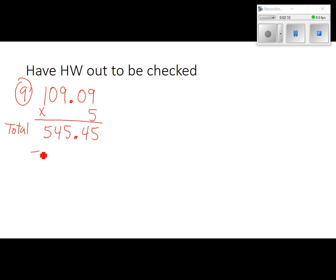So in your books there, how many months do they give you? 4 of them? Add those 4 together, the bottom for number 9. 437.54. That's how much the 4 months total up to. You're looking for the 5th month. If you know the total had to be this, then all you do is subtract those 2. What do you get?